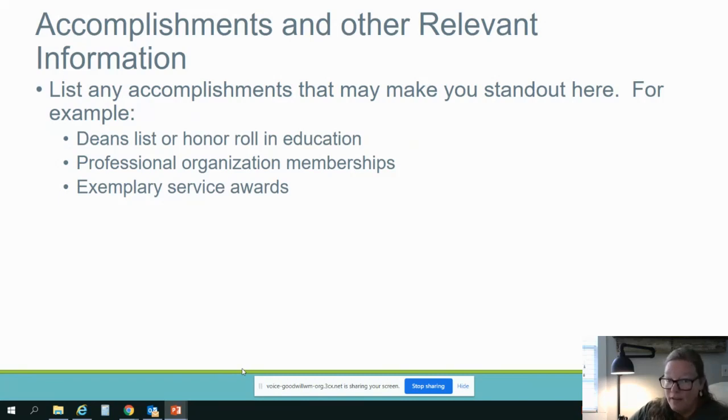But have no fear. If you don't have anything to put here, and a lot of people don't, you can just delete it from your resume. Any of the formats that you would be using, the pre-formatted resumes, you can highlight it and delete it, and you don't have to worry about having a blank spot on your resume that would seem like you are lacking.